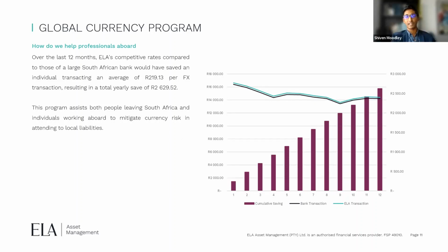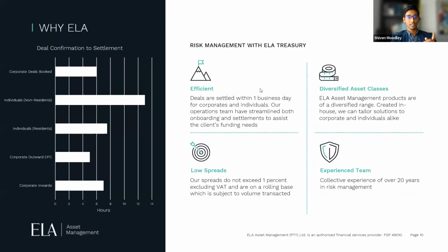So let's move to the previous slide. So why Ella in this case? I think we'll cover that with the efficiency. So the one earlier, yeah, that one. With the efficiency side, I'm watching the markets equally, as I sit both on the asset management side of the business and the treasury side. So macro strategy is what I'm comfortable with, looking at the market and identifying when's the best time to buy and sell for our individuals or our corporates.